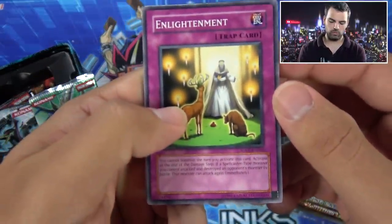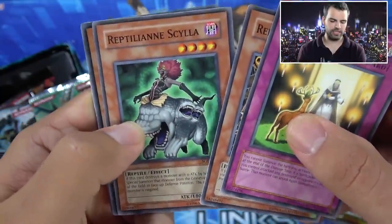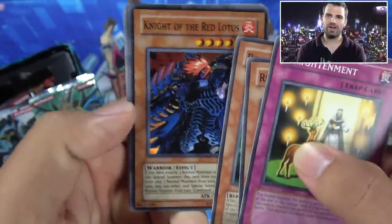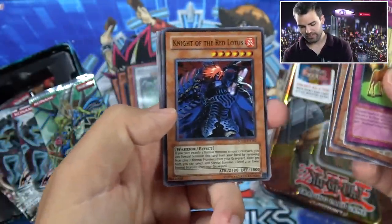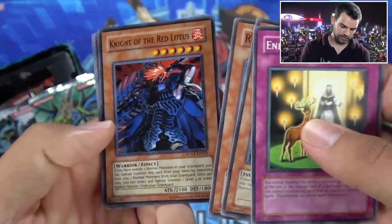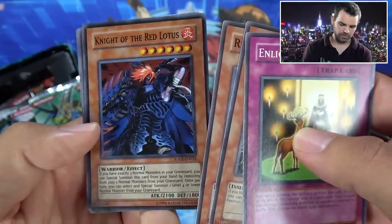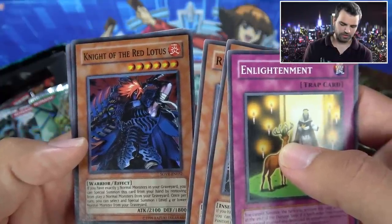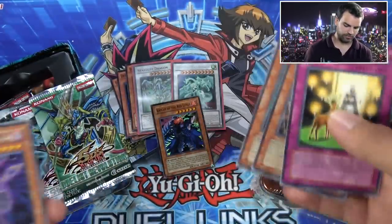One foil out of five packs would be nice. Enlightenment, Relinquished Spider, Reptilian Scylla, and Knights of the Red Lotus. Nice. So we actually got a foil. That's pretty cool, to go with our red sleeves. Red Lotus: exactly three normal monsters in your grave. Special summon this card from your hand by removing from play two normal monsters in your grave. Once per turn, special summon a level 4 or lower normal monster. That actually seems pretty decent in a normal deck.